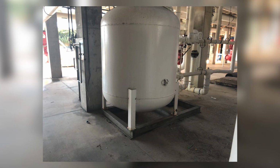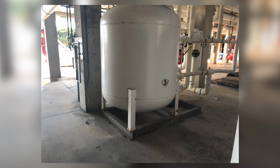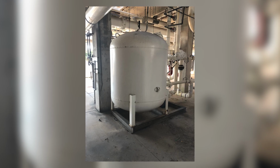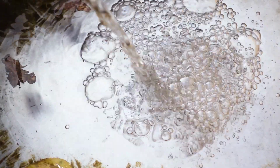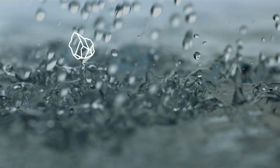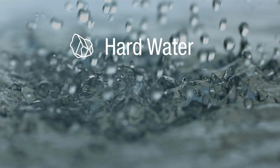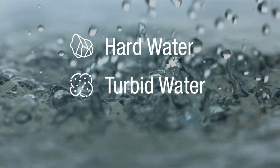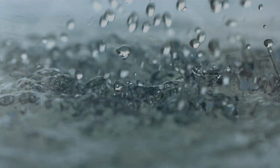Unfortunately, even with two 475 GPM sand filters working with their sump sweep system, along with daily hand shocking of extra biocide chemical, Shell Point still experienced hard water scaling in the cooling tower fill and in the chiller condenser tubes, turbid water, and high bacteria counts.